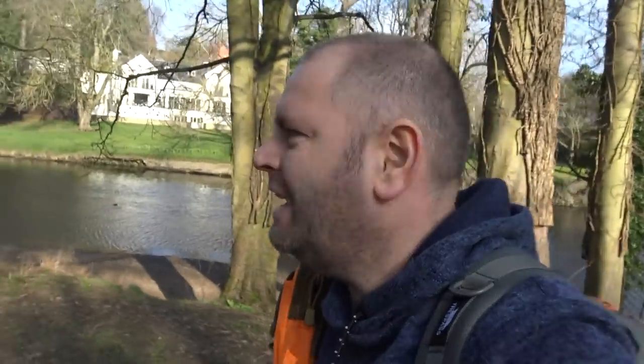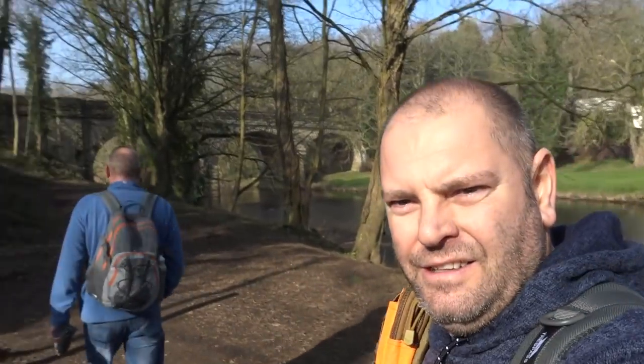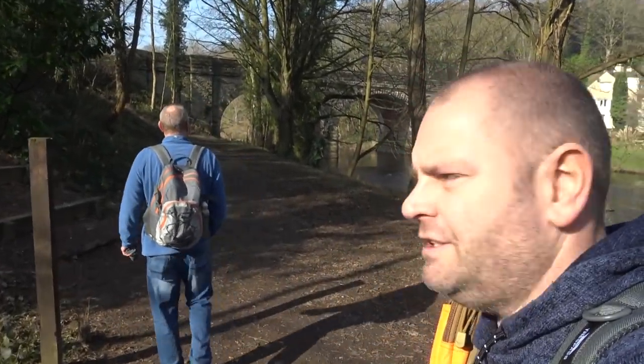So my mistake, that little bridge was actually just a tiny bridge crossing Collingham Beck. This here behind me, that's Linton Bridge, and we need to go up these steps here, and we need to be crossing over Linton Bridge to the other side of the River Wharfe.